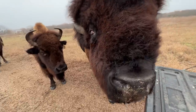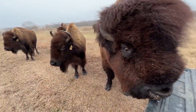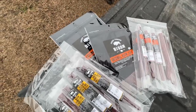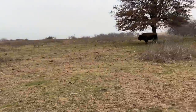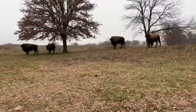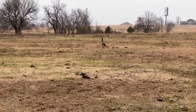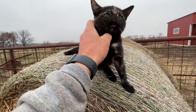Dude, you got some hair. You got some hair, big guy. Hey, Big Joe. The lonesome goose is back. What are you doing, Charlie? You hanging out on the bale of hay?